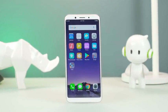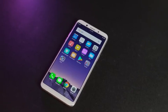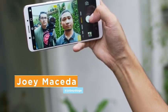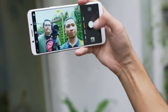Oppo has decided to up the selfie game of their latest smartphone with AI technology. That, along with great design, are essentially what make up the Oppo F5. What's up guys, Joey Maceda here, and this is our full review of Oppo's newest device.